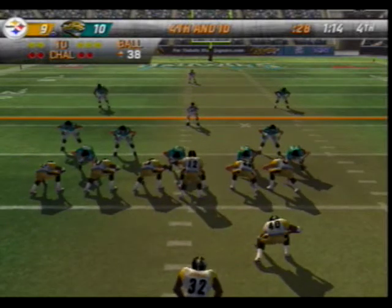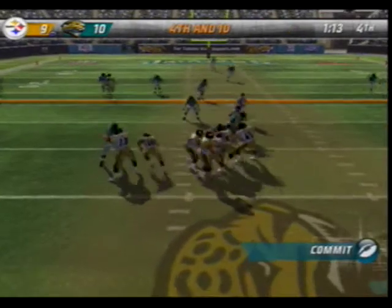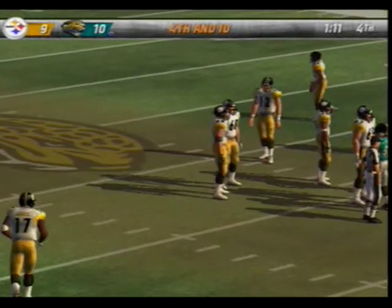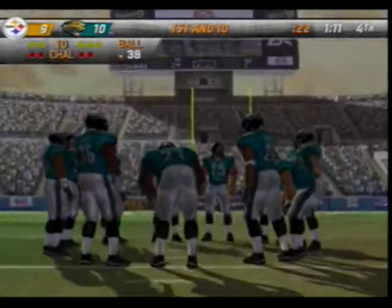Difficult situation here, but not much else they can do but go for it. Here we go. With the throw. In and out of his hands. They go for it and don't make it. That was a conversion the offense needed. They have to be disappointed, and it's worse because now the other team has the ball.